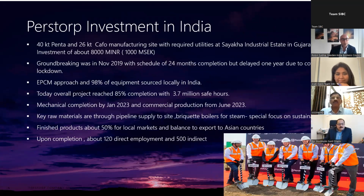To give an overall summary of this investment: it is about 40,000 tons of pentaerythritol and 26,000 tons of calcium formate, a manufacturing site with required utilities at Saykha Industrial Estate, with an investment of about 1 billion SEK. The groundbreaking was in November 2019 with a schedule of 24 months to completion, but it is delayed by 1 year due to the COVID lockdown, which impacted us like all others.